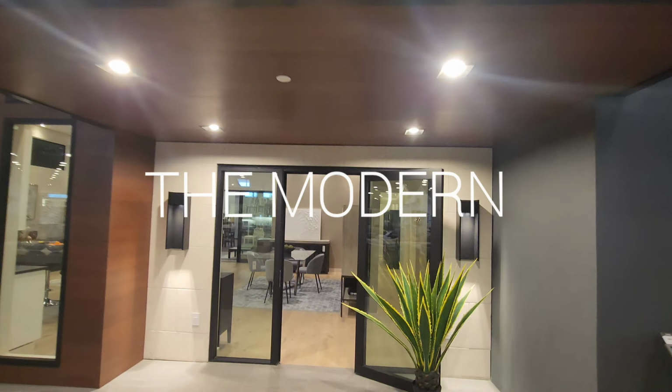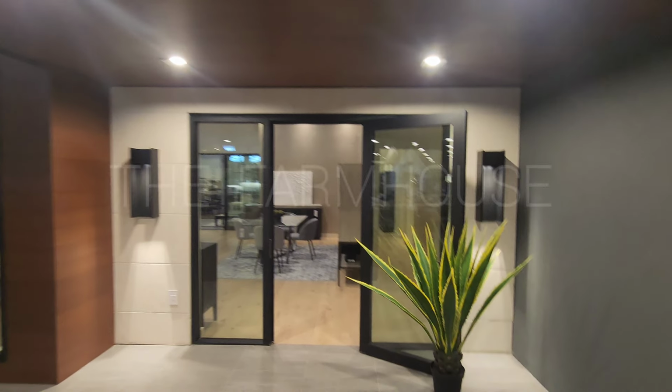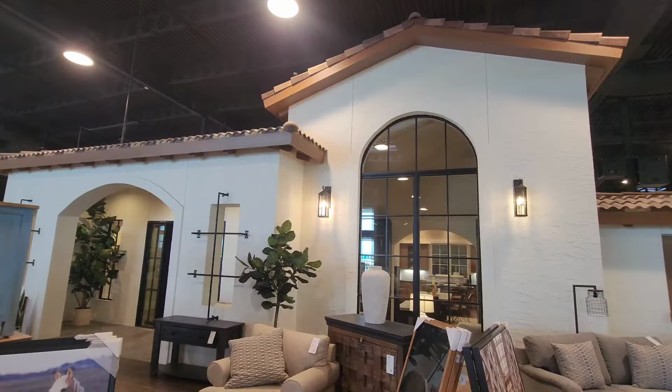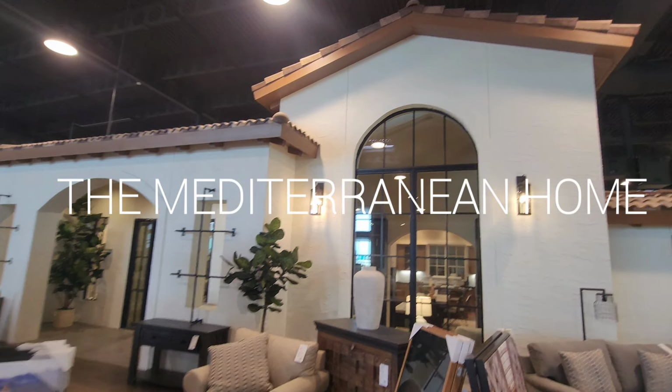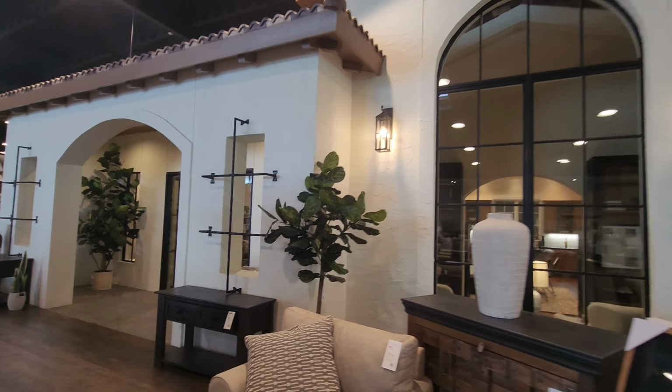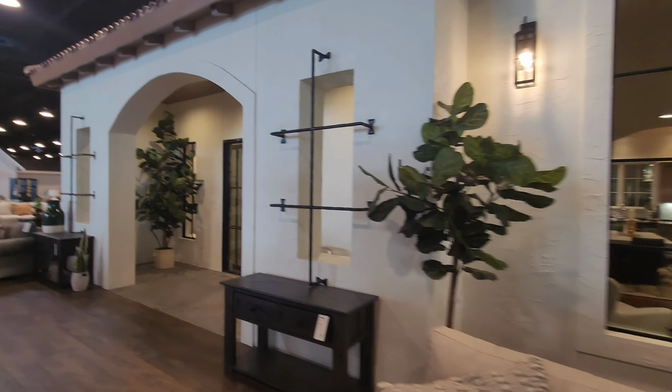We're going to take a look at furniture and decor pieces used to decorate a modern home, the farmhouse, the industrial home, and the Mediterranean home. All of the furniture and decor accent pieces that you see in these homes can be found at Living Spaces.